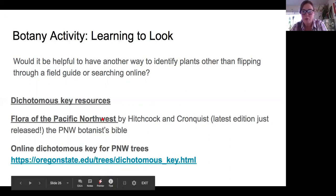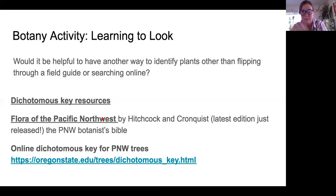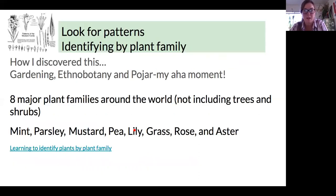The Flora of the Pacific Northwest is for, I would say, really advanced people, or people who really like fine details. You really have to know a lot of botanical knowledge to use it. But this is what the bigwigs use when they're out in the field and they really have to identify something down to the exact species. It's fun to have. I have one. I don't use it all the time.